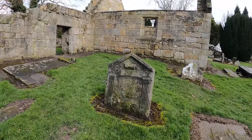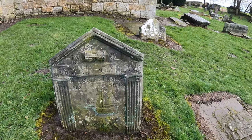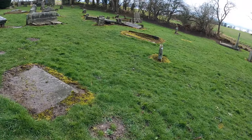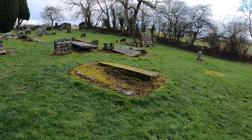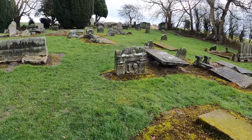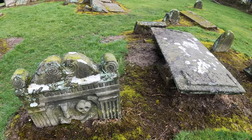Got this one for Robert Scotland and his spouse. Definitely a shipmaker by the looks of it. This one's fairly straightforward with his skull, the hourglass and the crossbones.